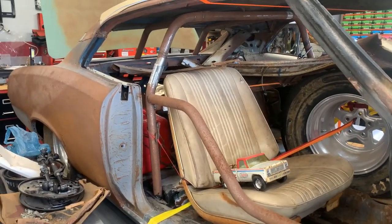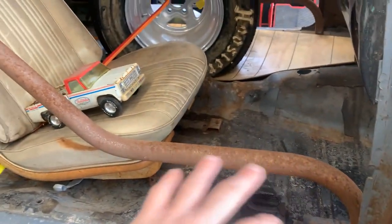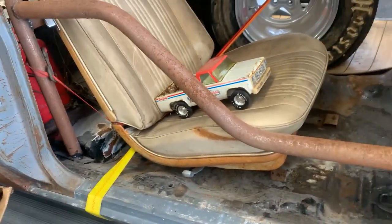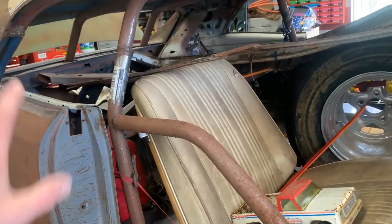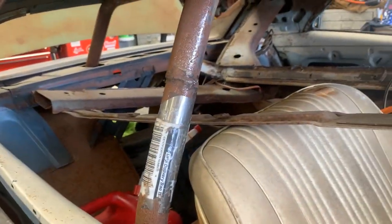It was more for him aesthetics. And I think that's still true today. So this cage is coming out, so I got to cut that out and hack it out, and then we can assess the inside of this a little bit better. Figure out what we're going to do here.